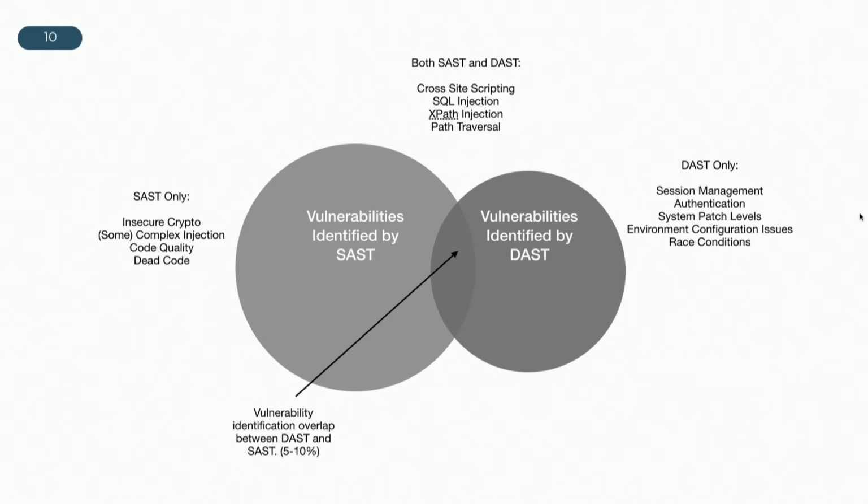Jonathan Cran isn't in the building today yet, but this is a slide that he makes and talks to. It talks about the overlay between your average static application security tool and your dynamic application security tool. 10% is about what you get.